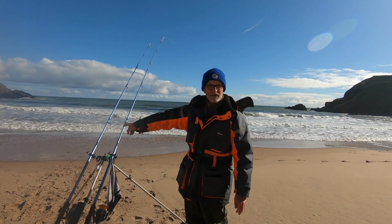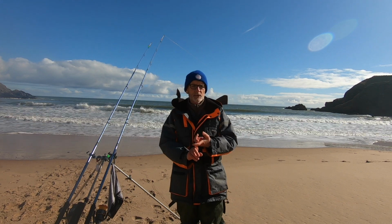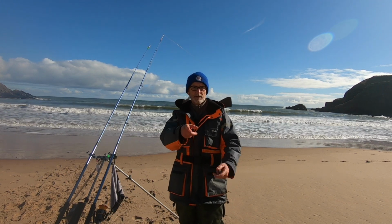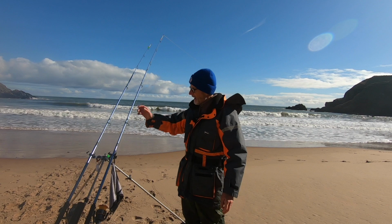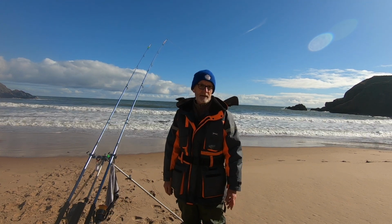You need a new battery as well. So the left-hand rod that just caught the flounder, I've rebaited it. I've put little bits of squid on as well. So it's salted mackerel tipped off with bits of squid now. I've tried black lug, not had any success on that today.